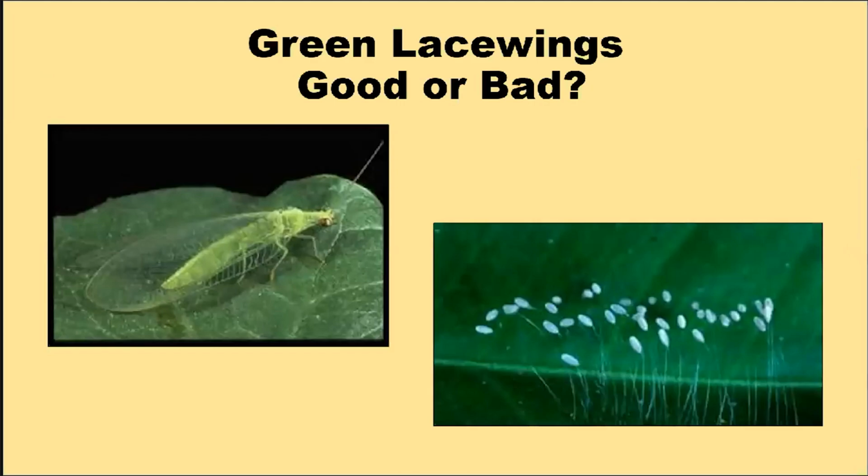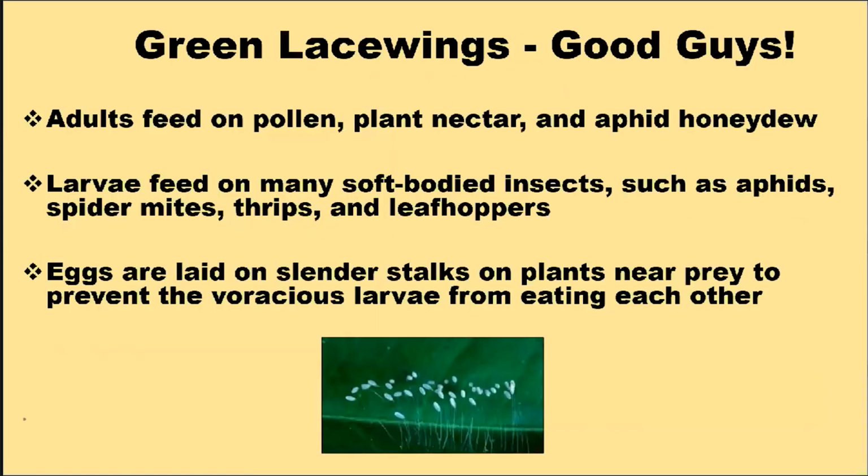Now, many people confuse lace wings with lace bugs. Lace wing adults are about 3/4 of an inch long and they're very delicate looking. Isn't she beautiful? I see them quite often on my window screens. The photo on the right shows the eggs that the female has laid on the very tip of these slender silken stalks that are attached to the leaf surface. And I'll tell you about that in a minute.